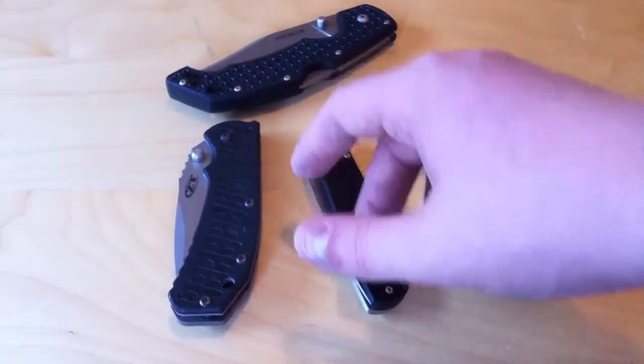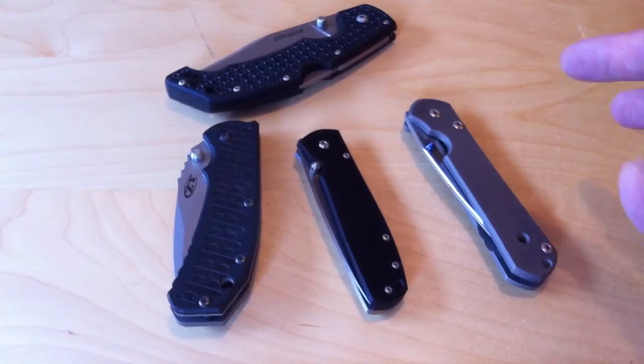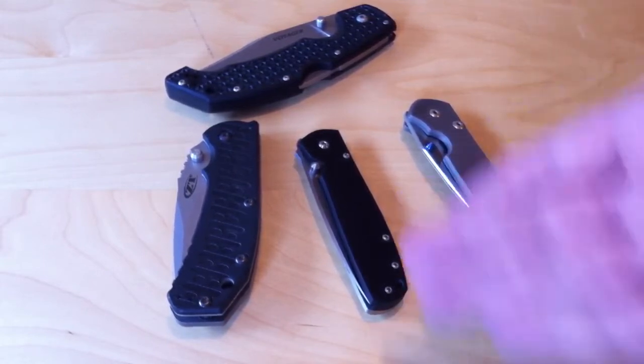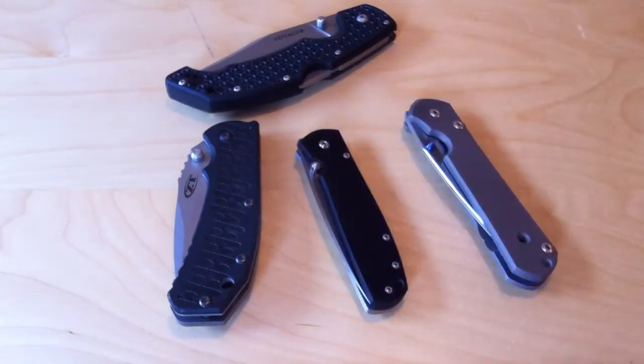Same thing with the 0550. This handle is fairly conducive to use. It's bigger. It'd probably be better if you had gloves because the jimping is kind of abrasive, but probably do in long-term use. I don't know which one would be better, it depends, because if you're wearing gloves, then this would probably be better, but barehanded, this might be better just because of the smoother handle. It wouldn't be abrading your hand or anything.